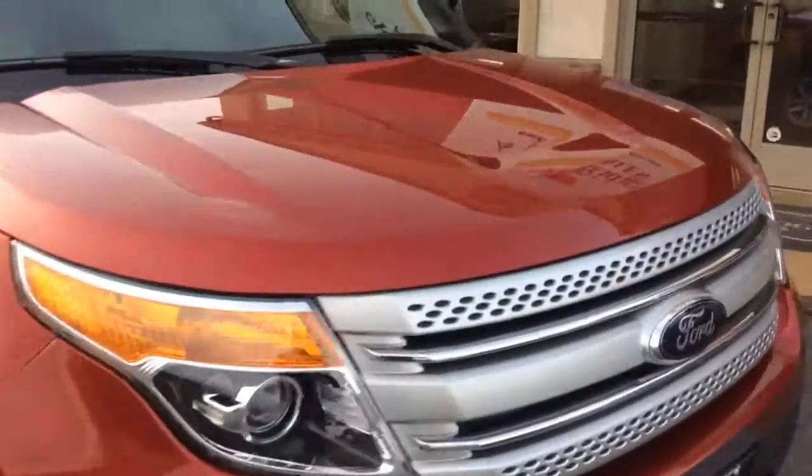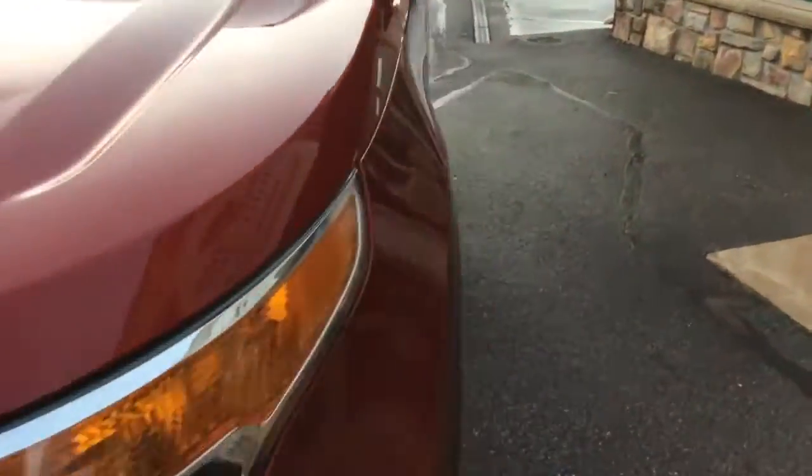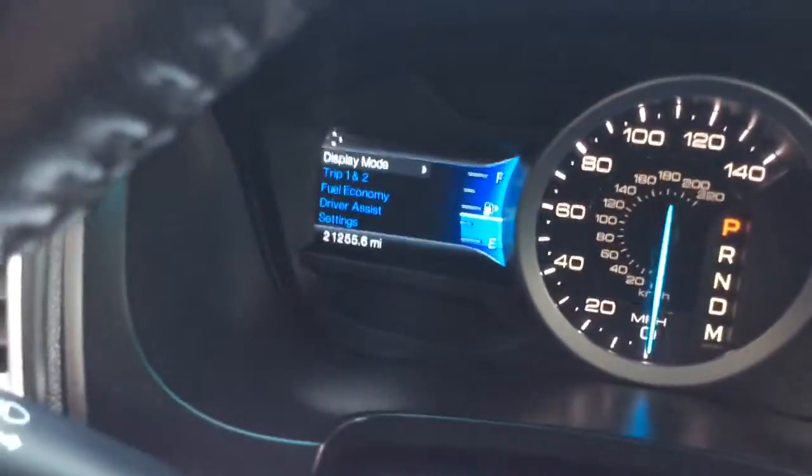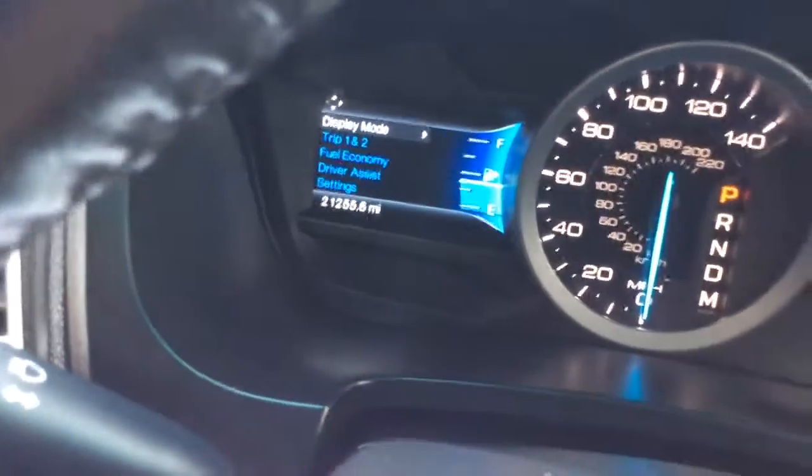Obviously looks great in the ruby red, one of the most popular colors in any vehicle, but especially on the Fords. You see the keypad entry. Ford's become known for power windows, power locks here in the door, as well as power mirrors. Has a power driver's seat. Tan leather interior, nice clean vehicle, leather's in nice condition, has automatic headlights, so you don't have to worry about leaving your headlights on, set them and forget them. Nice low miles, just turned over 21,000 miles.